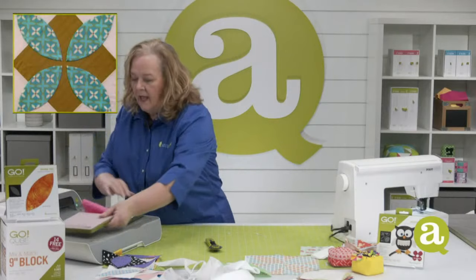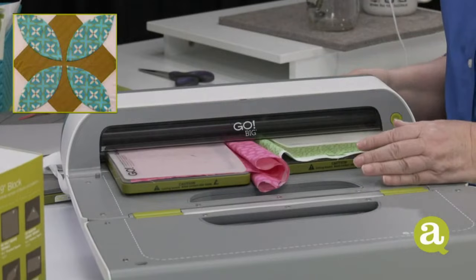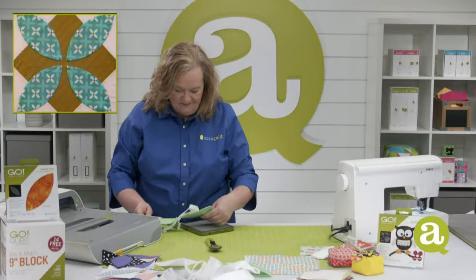So again, I'm cutting half square triangles and orange peels because I have the Go Big, so I can run two dies through in one pass. Sometimes it does that because you're trying to push it and it makes it mad, so don't do that. Sometimes I get so excited that I can cut two that I forget. All right, hold on here.